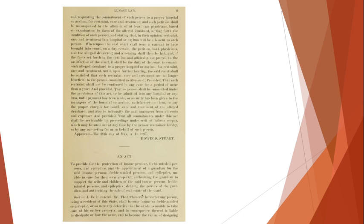So, the first part of this document, or of this page specifically, we won't read. It is the second part that is most important. And this is on page 19.